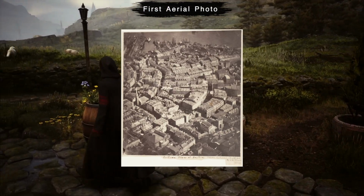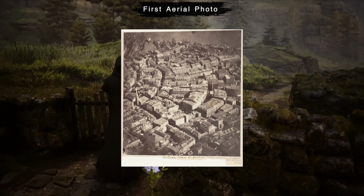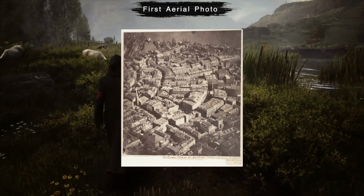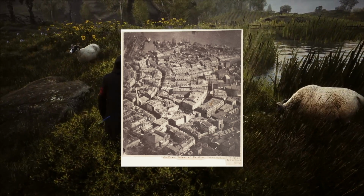First aerial photo. In 1860, James Wallace Black captured the first aerial photograph from a hot air balloon named Queen of the Air. The image shows Boston from above, marking a pioneering moment in photography. Aerial photography was a daring endeavor at the time, requiring great courage and technical skill.